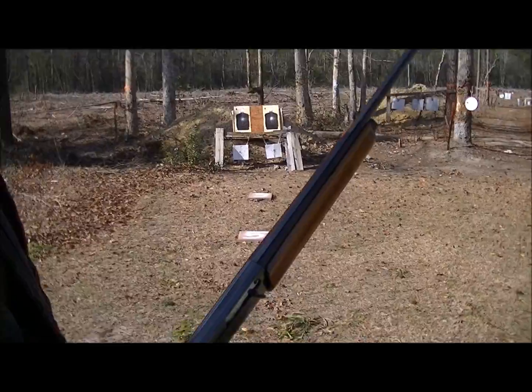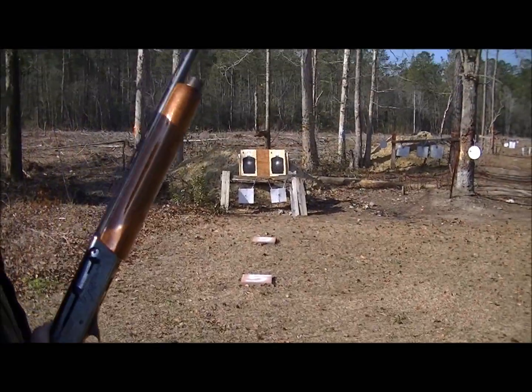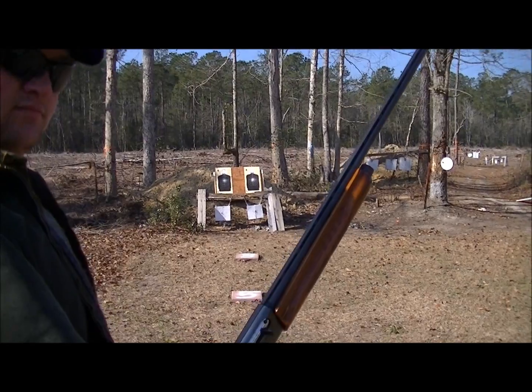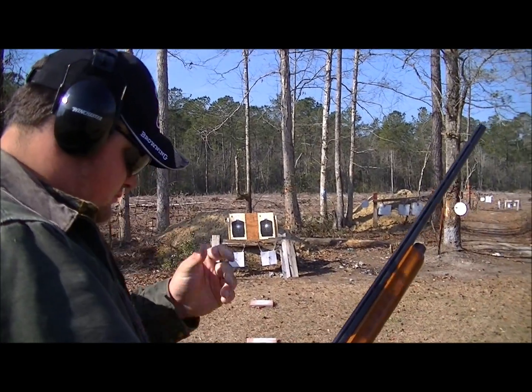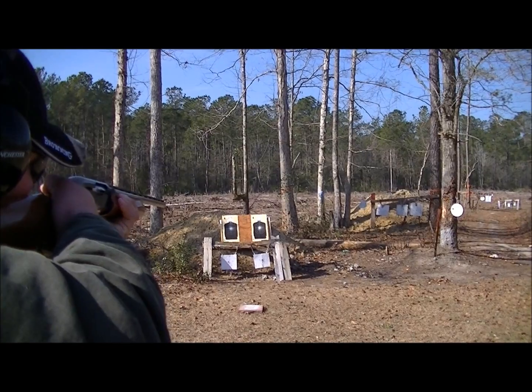All right, we're gonna take a few more shots. We are at the 10-yard line. We're gonna shoot the target on the right-hand side now with this 28 gauge Remington 1100 and see what we get from 10 yards. Let her rip, son. Eyes and ears, and we're ready to go. Safety first, people. You don't get second chances when you're playing with guns.